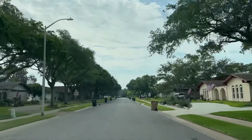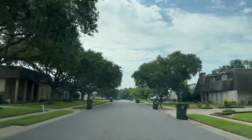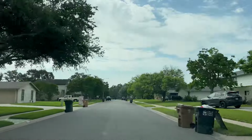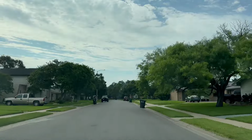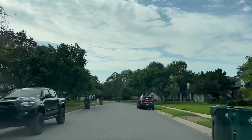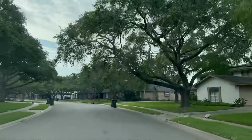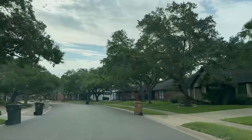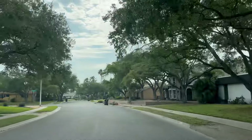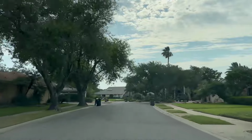It's known for its wide, winding streets, the mature oak trees, and a mix of custom and semi-custom homes. Some have been fully updated, while others still reflect their original charm. You're going to see a variety of home styles here as well, from one-story ranch homes to larger two-story properties with brick exterior, and even some with Spanish or Mediterranean influences. Most of these homes sit on generous-sized lots, and many include backyard pools or beautifully landscaped yards. A few even back up right onto the golf course, offering great views.